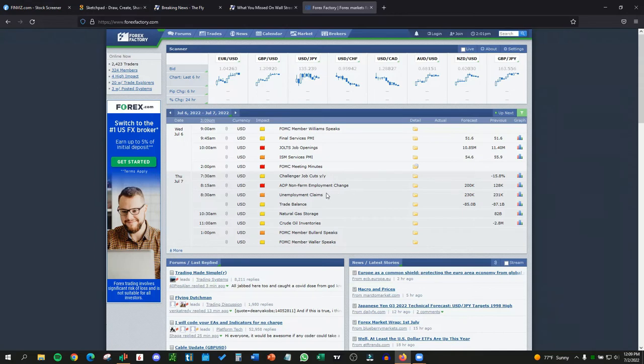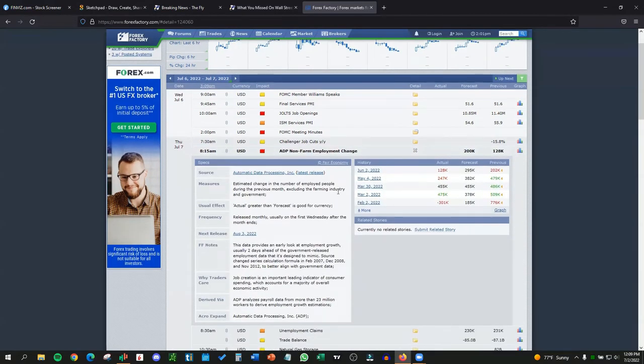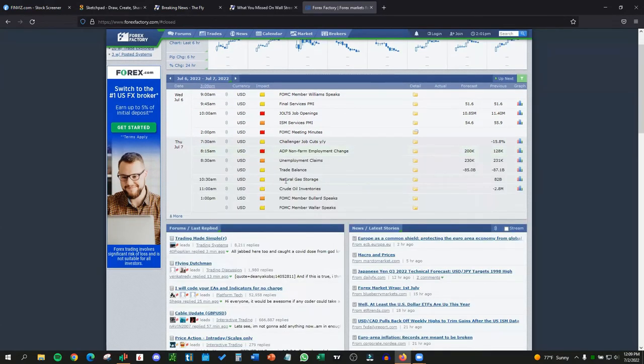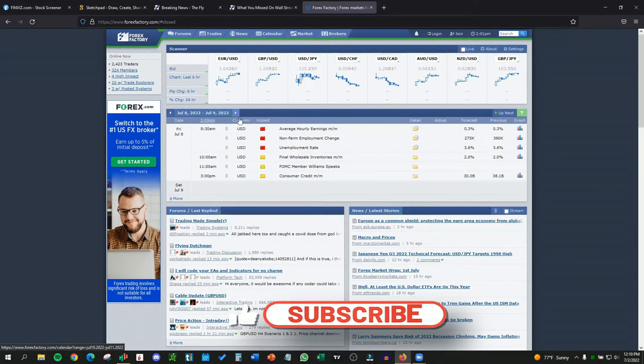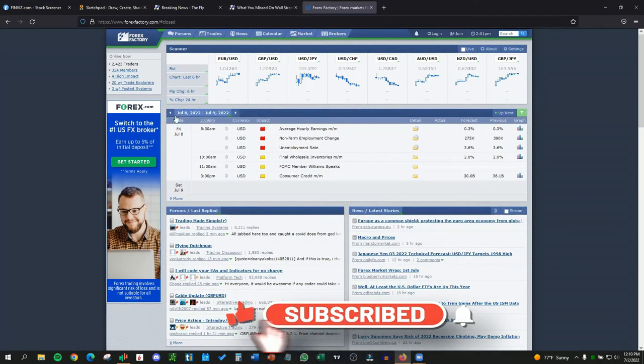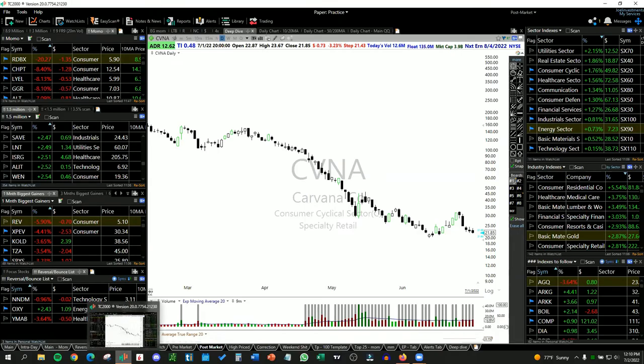Non-farm employment rates, which is going to be something about employment. That's kind of like a gauge for the economy. If you want to know what it is, I'm not going to go through that, but just go ahead and click on this and it will tell you what it is. All right, gives you a little trade balance, crude oil inventories. So next week is going to be a little too spicy. Employment rate. Just watch out.